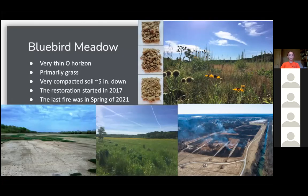So the first prairie that I went to was Bluebird Meadow. Bluebird Meadow is the youngest prairie I went to. It went under restoration in 2017 with its last fire in spring of this year. It was pretty compacted, primarily grass and a very thin O horizon.